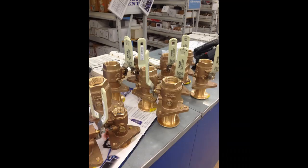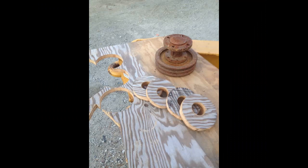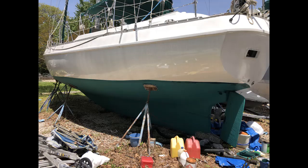I highly recommend adding new through hulls and seacocks when you do a barrier job like this. Avoid reusing the old ones. Use marine plywood for backing plates and 4200 to set them in. It's excruciating work, but great peace of mind.